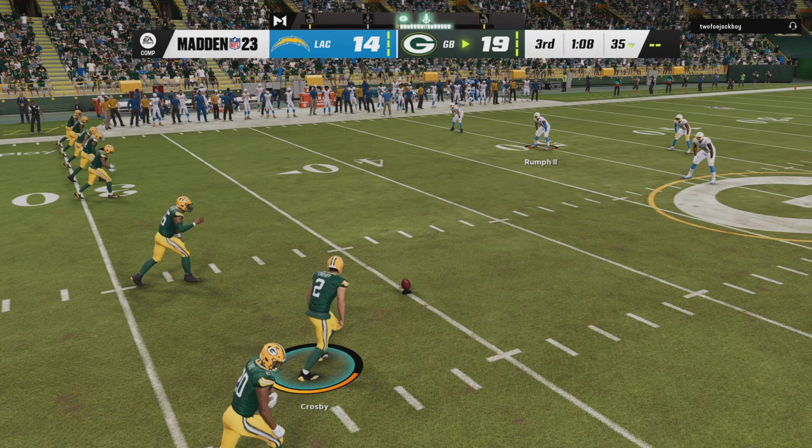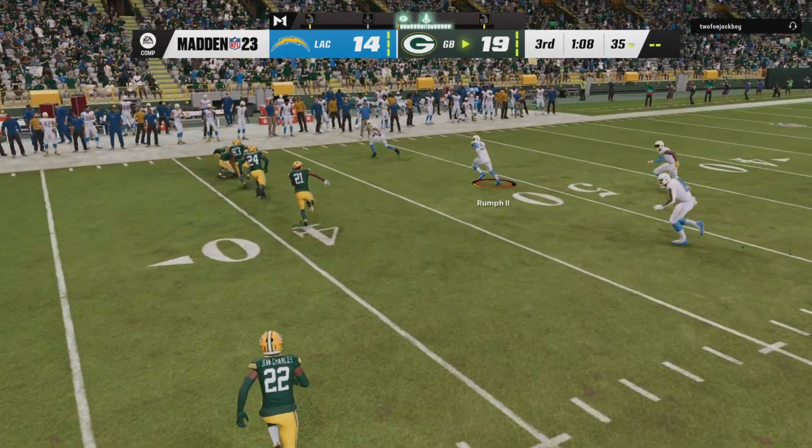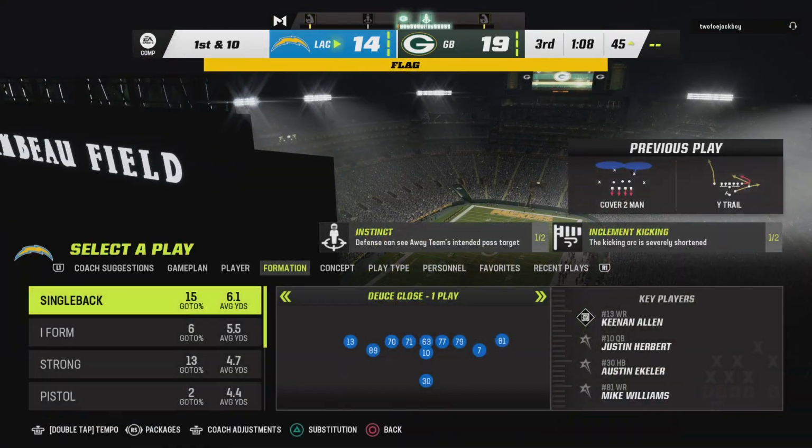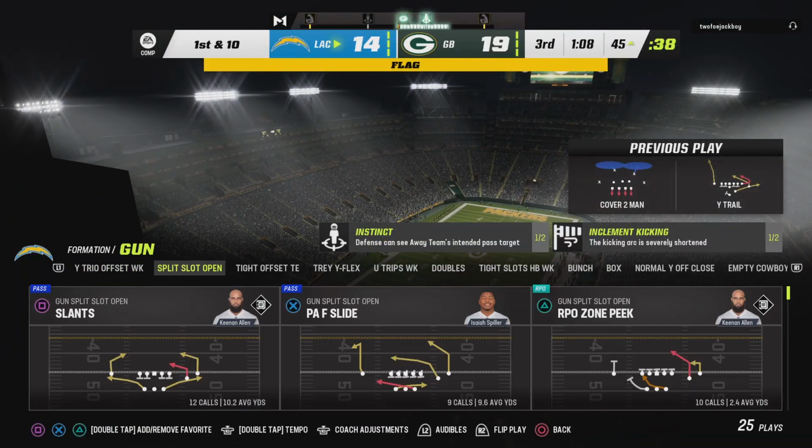Don't say it. What am I thinking? You know what I know what you're thinking. Well, if he'd had hands, he'd be playing on offense, right? Yeah, that's true. You've said that before.